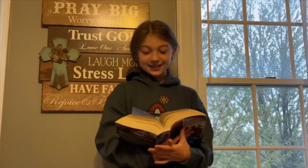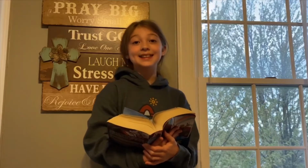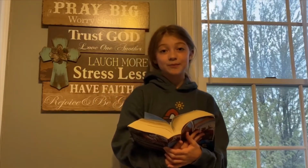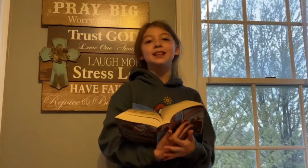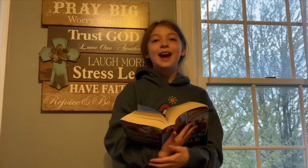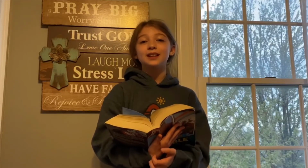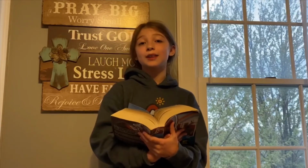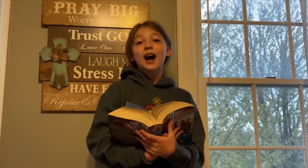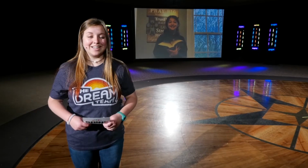The verse I'll be reading to you today is Proverbs chapter 3, verse 5. Trust in the Lord with all your heart and lean not on your own understanding. This verse means to me that you need to trust in God more than you trust in yourself or anybody else because He knows all the answers. For example, sometimes we believe that we have all the answers in life, but God is the only answer that we need.